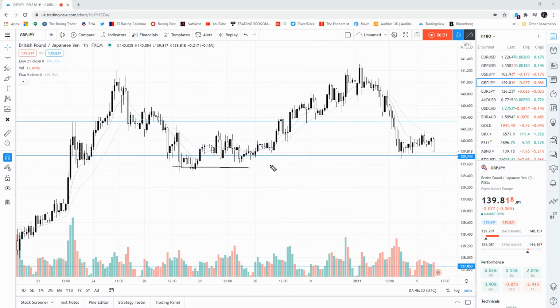So this 139.60 area could be support, but it looks like we've set a nice range overnight and towards the end of the US session yesterday. So a close below this 139.74 might lead us to test these lows here that were put in towards the end of December. A break below and a close below that, then we might see some follow through.